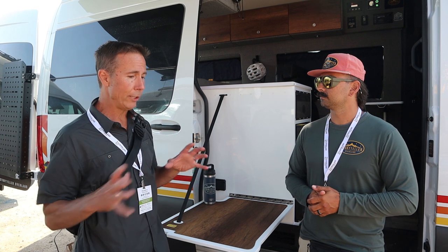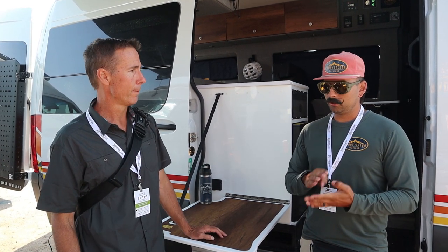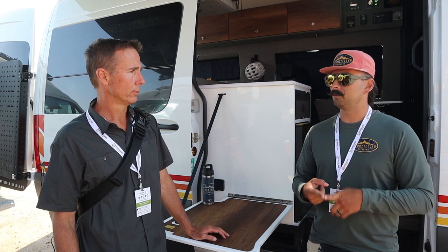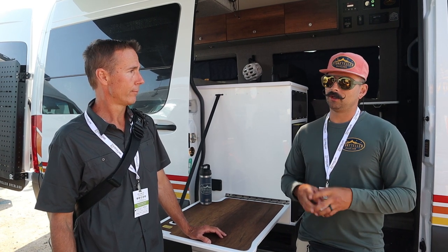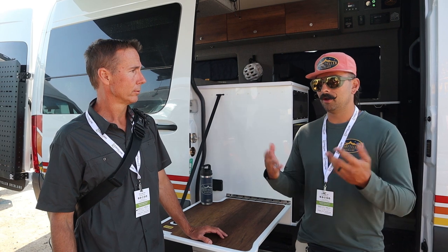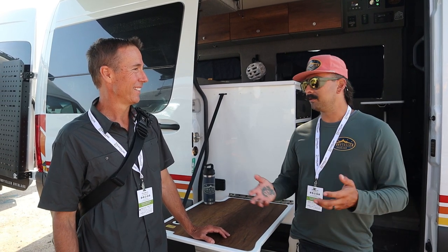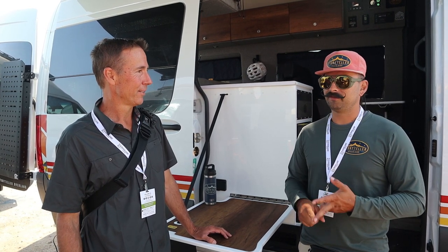So entry level, what's the price to get in before you start getting crazy with options? Yeah, so we actually have four trim levels. The first one we call the Ford Mode LT, and that's at 153 and some change. They're all in some change. You always remember things by little weird things, so it's like 149,743. Right. But so 153, and then we have a Classic that is 157.